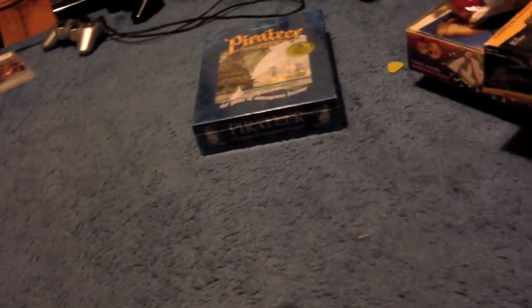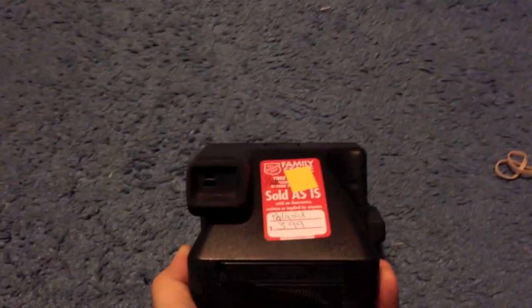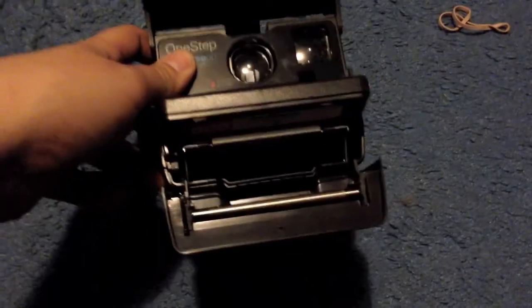Next is a Polaroid camera from the Salvation Army. Oh yeah, I only paid $4.99 for Privateer. Next is a Polaroid camera from Salvation Army. So my grandmother gave me a Polaroid camera a few years back, because I started to sell all my textbooks and a lot of my video games to pay for school.